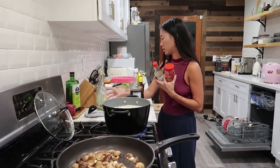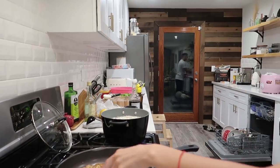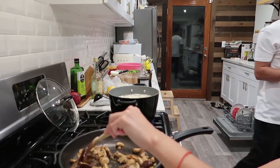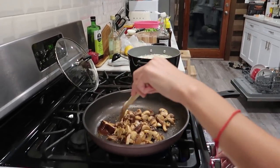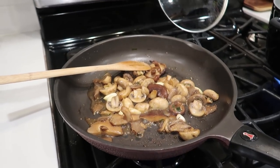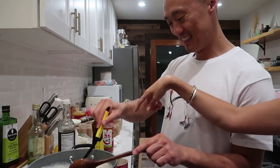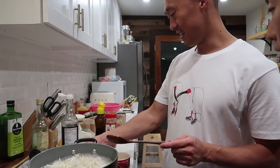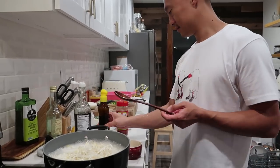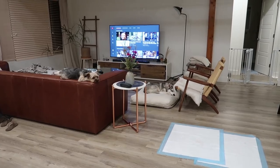Tutorial. Today, Robin is teaching Andy how to make bean sprout soup. Bean sprout soup. And we're also having kale wraps with mushroom. Two babies.